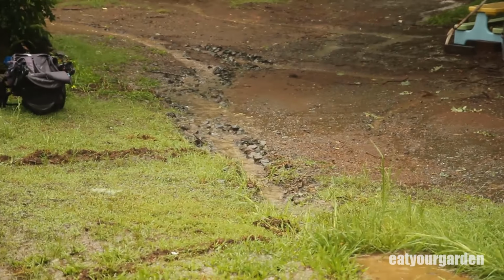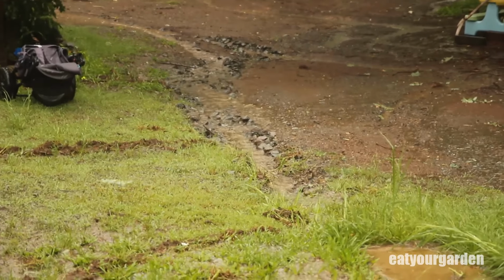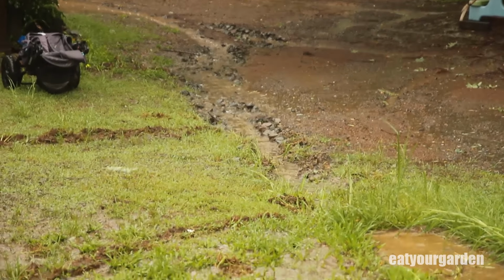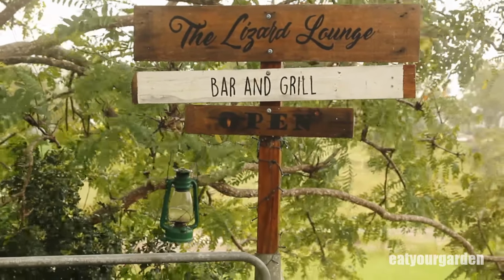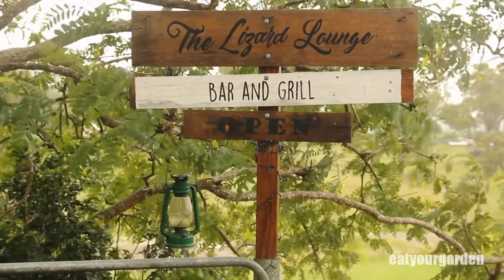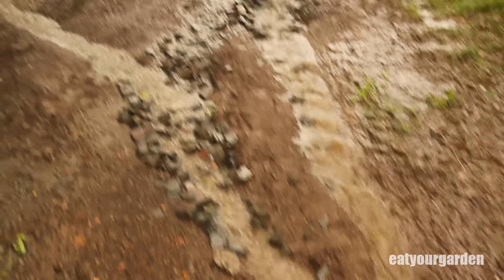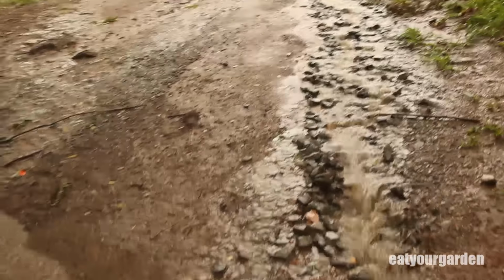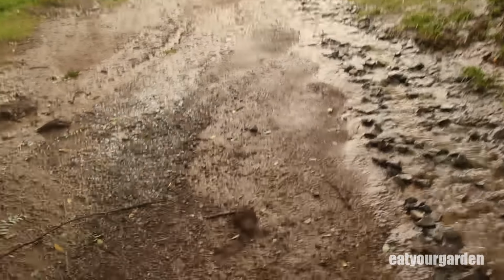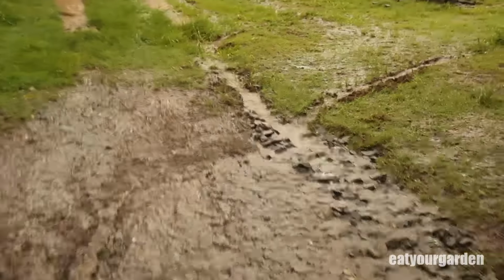So all in all, we've managed to capture about a year's worth of rain in just a couple of days. So yeah, that's how, using swales, you can effectively capture water and direct it where you want it to go. Quite a useful little tool.